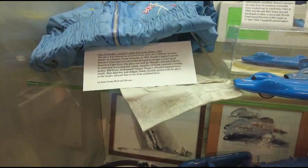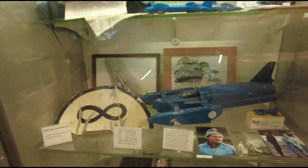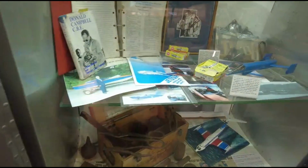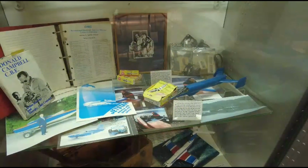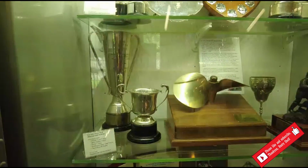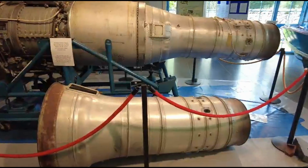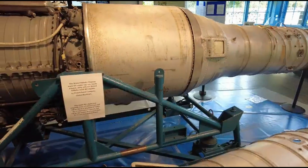Donald Campbell's racing gloves. Another larger model of Miss England down there. These are Coniston powerboat trophies. And this is the Bristol Siddeley Orpheus engine.